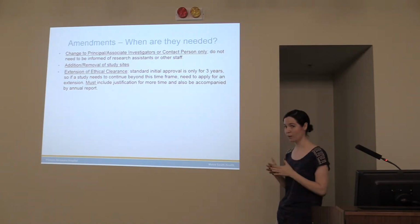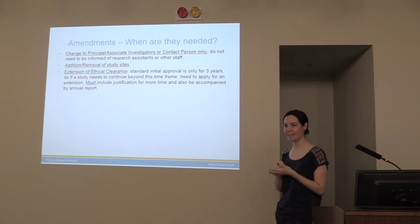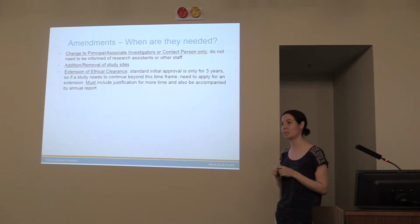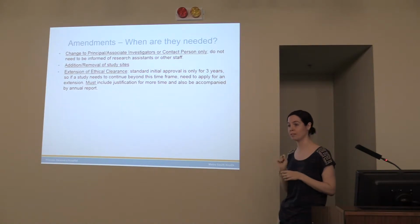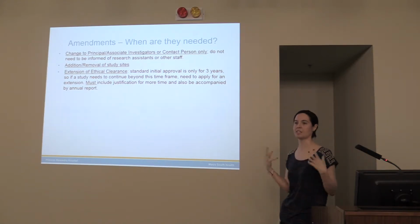So in order to get your clearance extended, you need to again submit that through as an amendment. When it comes through, you need to really make it clear on the amendment form why you need more time. We do sometimes get amendments come through and it just purely says we need another 3 years. Whenever I give that to our chair, so all of this amendment documentation is reviewed by the chair of the HREC or the deputy chair in his absence, they need to know information in order for them to make a decision on behalf of the committee.